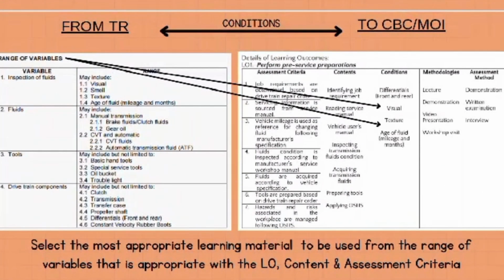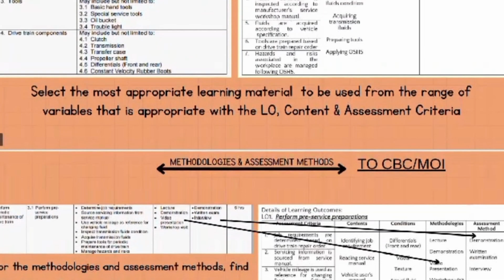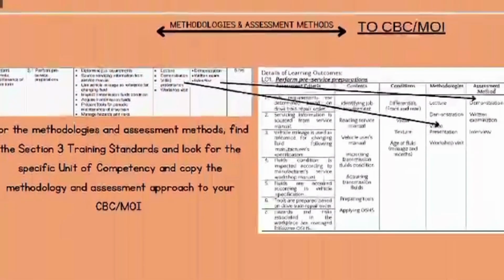From TR to CBC is select the appropriate learning material to be used from the range of variable that is appropriate with LO, content, and assessment criteria. In condition po, ay naghahanap po kami na mas align or mas appropriate sa range of variable na pwedeng ilagay sa condition, na mas konektado sa LO, sa content, and also the assessment criteria.